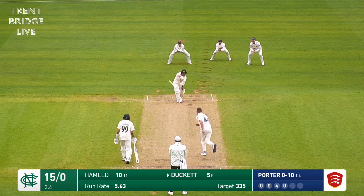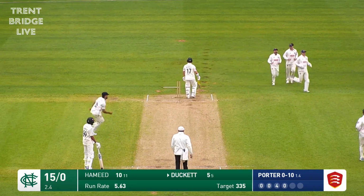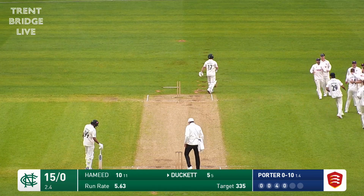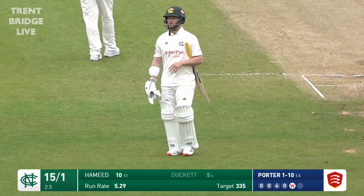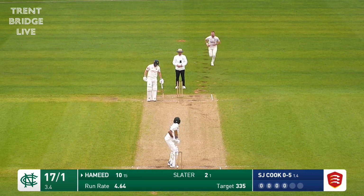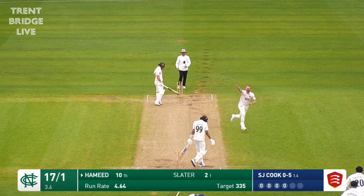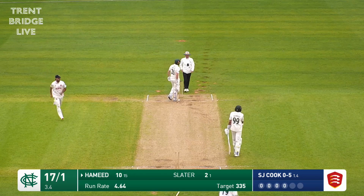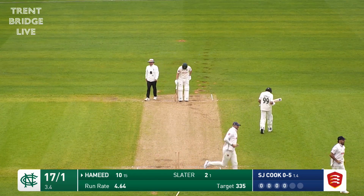And bowls to Duckett. Oh, it's bowled him. Duckett's off stump is removed. And what a breakthrough for Essex there, as Jamie Porter just went straight through Duckett's defences. Didn't really move the feet there. 17 for 1. Cook from the Stuart Broad end, bowled him as well. Terrific stuff this from the Essex seamers, and Hasib Hamid loses his off stump. Both openers have now gone.